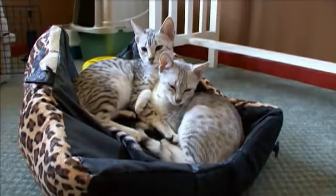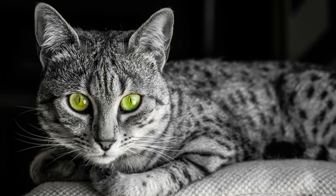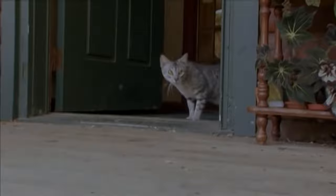Despite their regal demeanor, Egyptian Maus are surprisingly vocal, expressing themselves through chirps, trills, and meows. To fulfill their active nature, owners must provide ample opportunities for physical and mental stimulation, from interactive toys to puzzle feeders and clicker training. While the price for an Egyptian Mau kitten may vary, ranging between $3,000 and $7,000, the joy they bring is priceless.